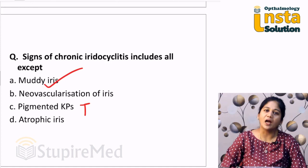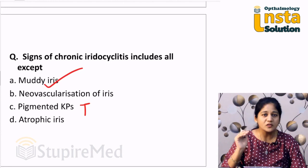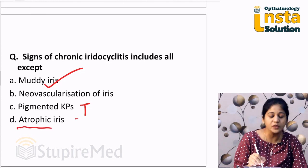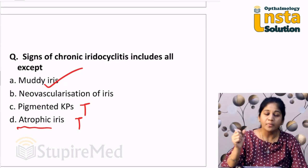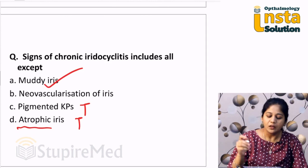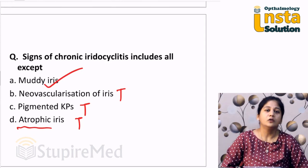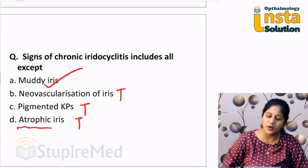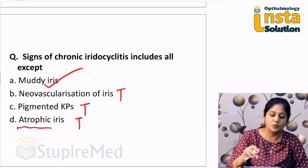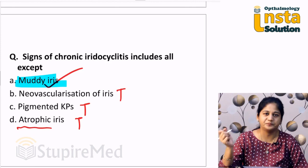Now, again, you may have a loss of crypts. But this is not a muddy iris appearance. The loss of crypts will be because of the atrophy of the iris. So, in persistent cases, your iris becomes atrophic. Okay. It may show some holes also. Now, neovascularization of the iris can obviously be seen only in chronic cases, because when you have chronic ischemia, your VEGF comes up and then you will have new vessels in the iris, which is called neovascularization of iris. So, muddy iris is actually a feature of acute iridocyclitis.